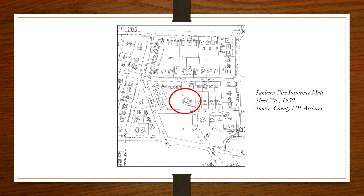As a point of comparison, here's another Sanborn map from a little bit later in time. This one's from 1959. And I wanted to show you this so you can see how the property has been subdivided as the surrounding neighborhood was built out. And so Broadview here is located inside the red circle.